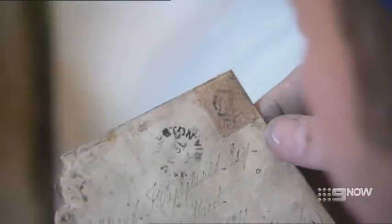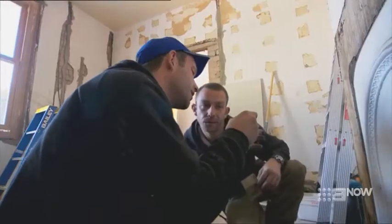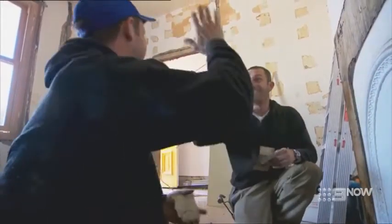I might be keeping this one. What? The old Victoria two pence stamp. Dude!